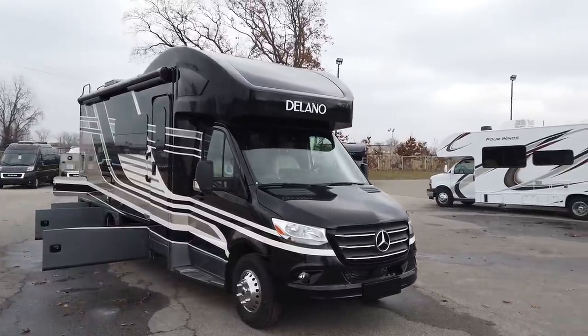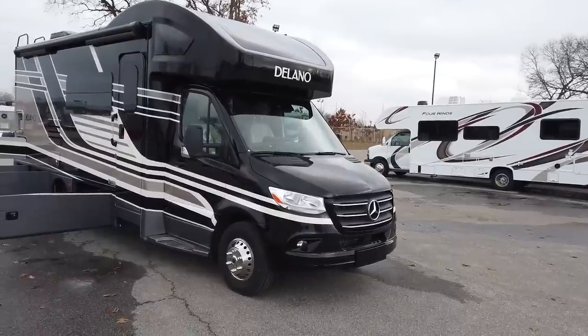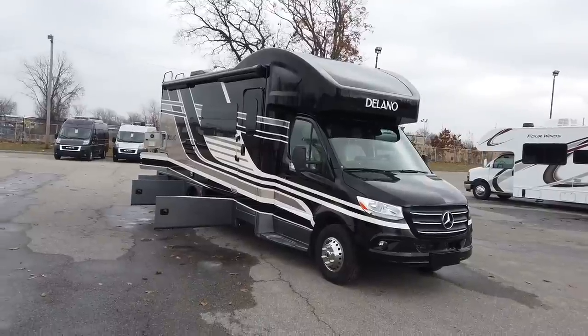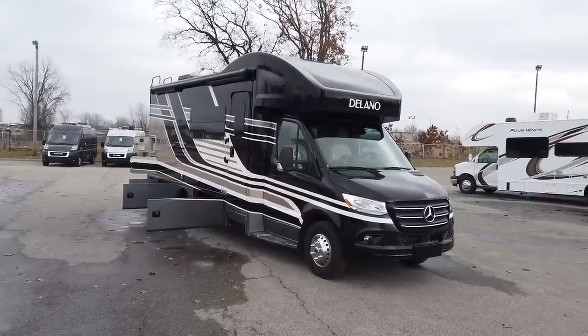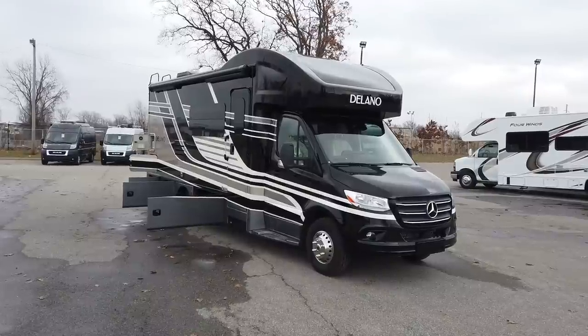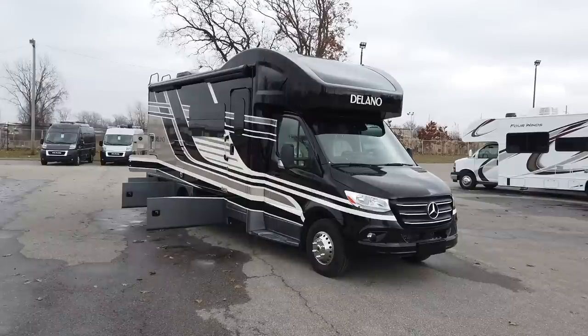Frameless side view windows on the side of that cap as well, and you are going to get 3M paint protection on the front nose, wing wall, and several other areas around the grab handle of the motorhome. Now the Delano comes with 4 exterior colors, 2 HD Max colors, and then you can option in the full body paint, which is an automotive Sikkens paint.